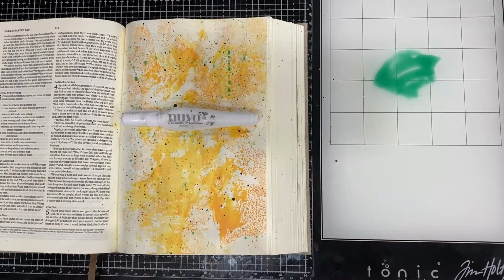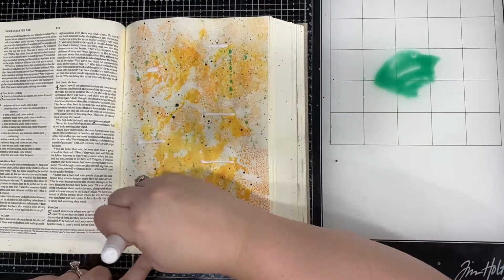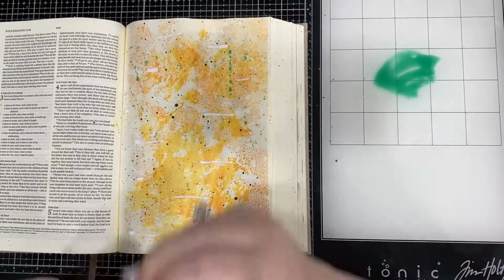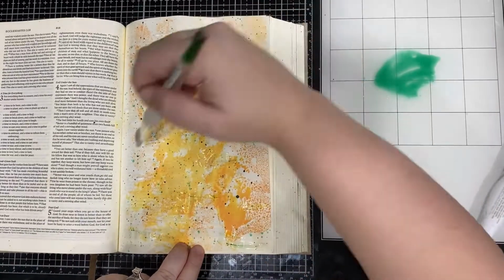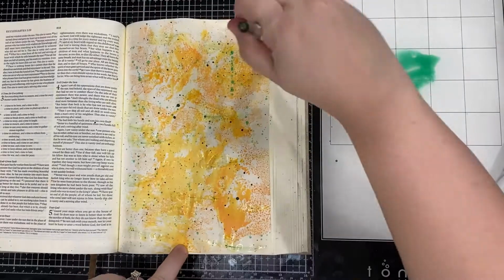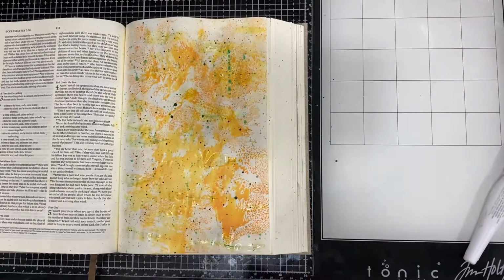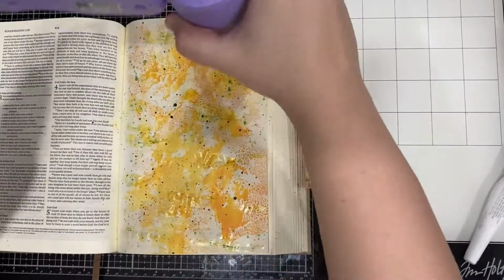Here comes my absolute favorite part, gilding flakes. I'm using a Nuvo Smooth Precision Glue Pen. What this glue does is it dries tacky. So I put it on my page and I'm just taking a paintbrush to give some brush strokes so that when it dries, it's going to dry tacky and I can adhere those gilding flakes to it. It's going to give it a brush strokey look.